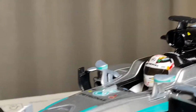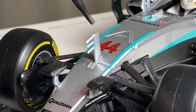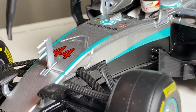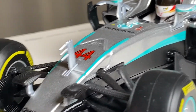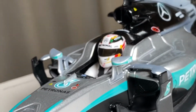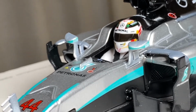Let's take a look at the front. Again, I have no idea what this thing is. I'm sorry. Number 44, Lewis's number. I like it when it's written in red. I wish they could do it in purple or something. Now they're doing more black and white colors, which doesn't really stand out. I love it when they were using red to indicate Hamilton and Bottas in blue. Now purple is more Hamilton's color.